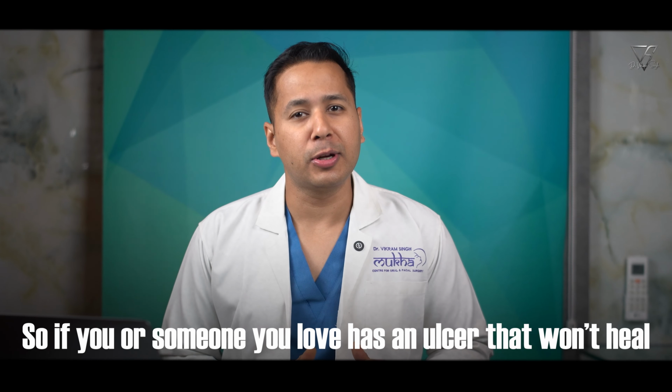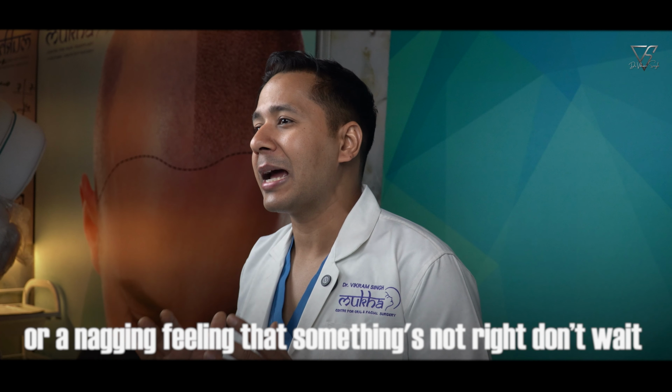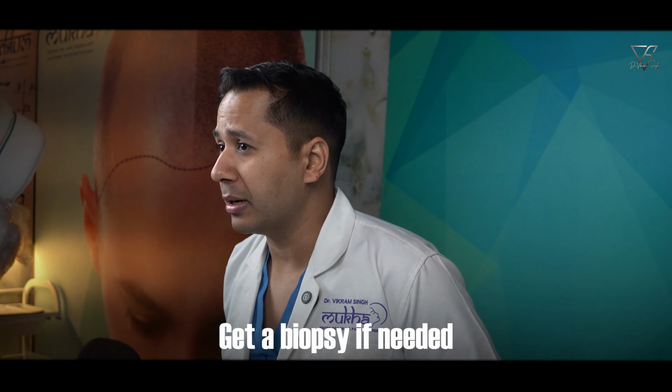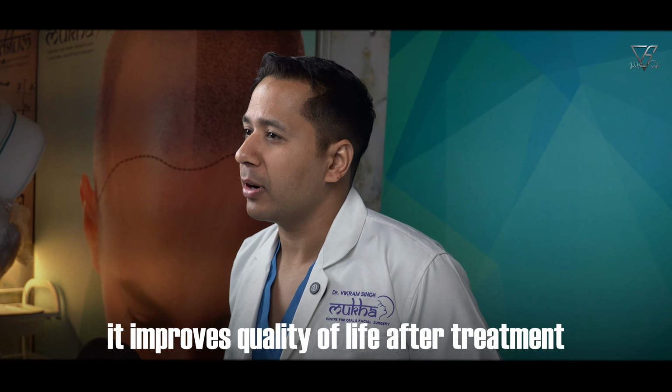So if you or someone you love has an ulcer that won't heal, a patch that looks odd, a persistent swelling, or a nagging feeling that something is not right, don't wait. Get a clinical evaluation, get a biopsy if needed, because when it comes to cancer, early detection doesn't just improve survival, it improves quality of life after treatment.